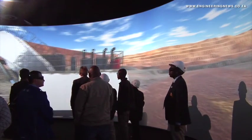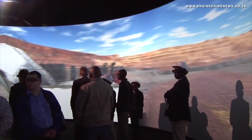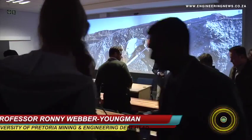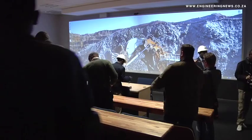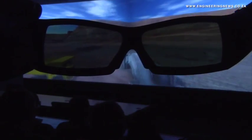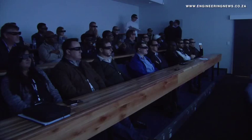University of Pretoria's Mining Engineering Department Head, Professor Ronnie Webber-Youngman, explains more. The cinema was developed specifically with a need to be able to introduce our students to the real environment with regards to mining. And the nice thing about that cinema is that it's got this 3D stereoscopic view that you could actually see the depth of, you can feel the depth of mining.